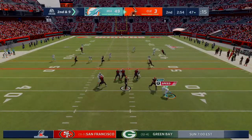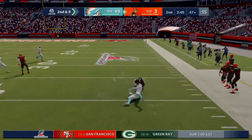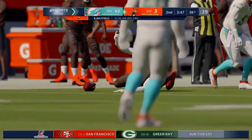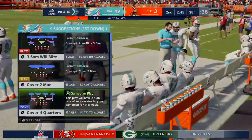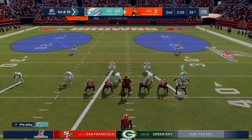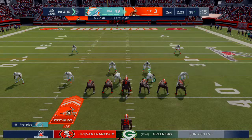From the gun, Mayfield. He's got Njoku, his big tight end. And he's got another first down as he's brought down at the Dolphins' 38-yard line. 1st and 10 at the 38-yard line.